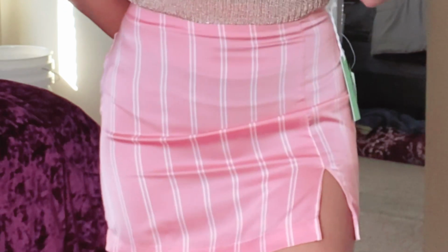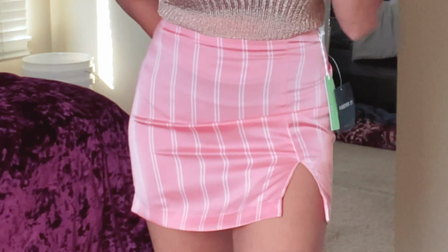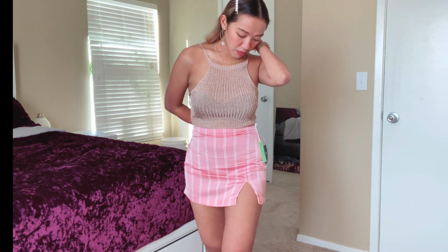And for my top, this is my old top because I didn't buy a new top. So I just checked some of my top that would match with this skirt. So yeah, I love this one. And this is size small, but I wish they can get tighter, so it's gonna be fit, but I'm fine with it.